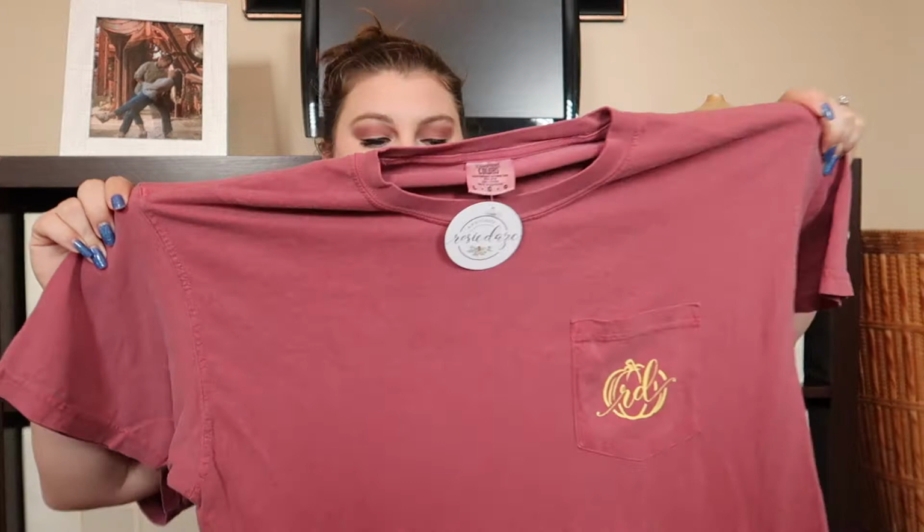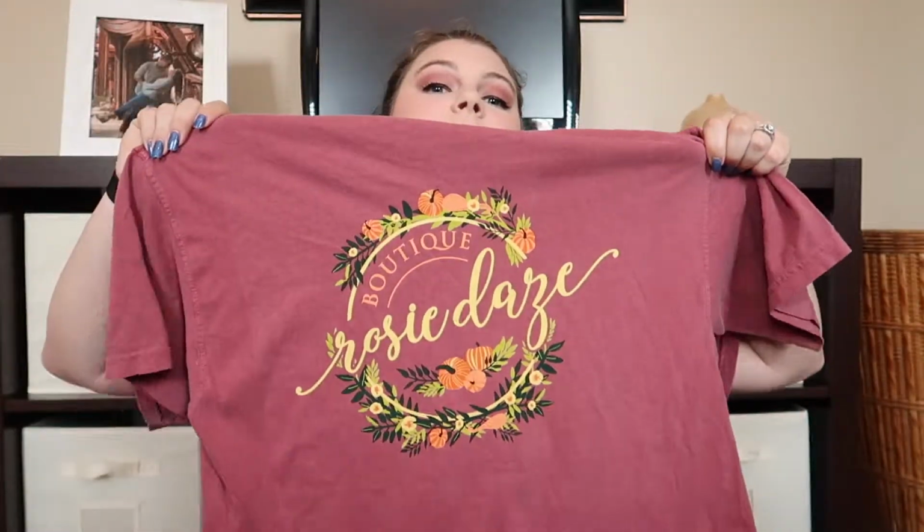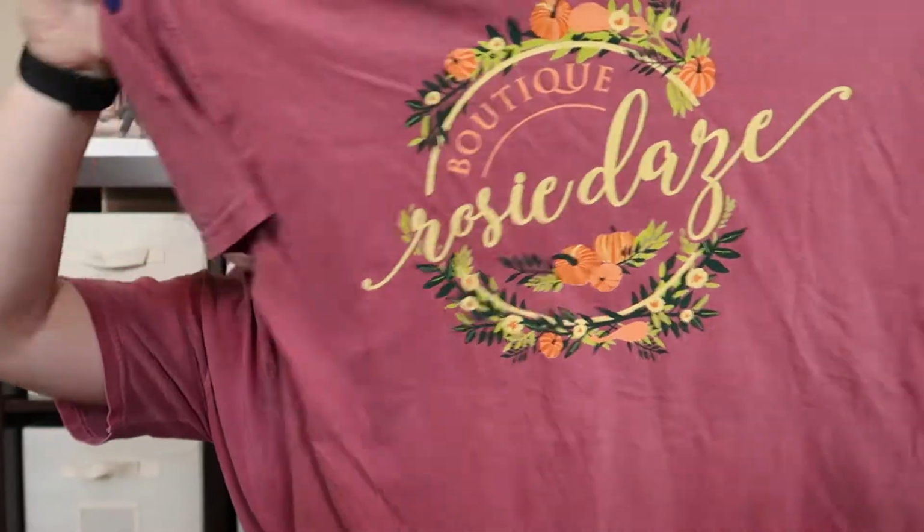They use Comfort Colors for their logo tees and everything, but this is the fall one, and it's so cute. It's got this little pumpkin on the pocket, and this is the back. Is that not cute? I'm so excited. It's actually the color I'm wearing today, because this shirt is Comfort Colors as well that I got in Panama City.